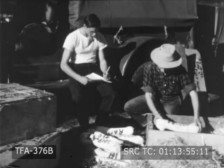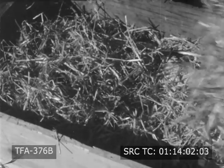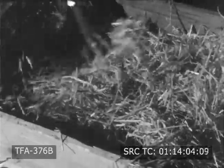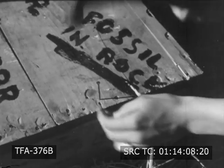Getting the fossils ready for shipment to the museum is an important part of the work. The casts are carefully packed in hay or straw and are securely boxed for travel.